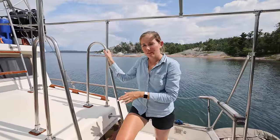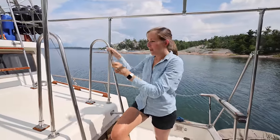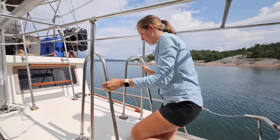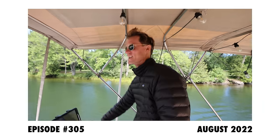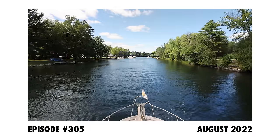We have these two ladders that help you get up to the flybridge, both with handholds. Now, for those of you who are unfamiliar with the term flybridge, it refers to this area on the top of the boat. Typically with really good visibility, the bridge is kind of the commanding area of the boat, so that's that term. The fly, I'm actually not quite sure where that comes from, but this is the area that we cruise in for good visibility.